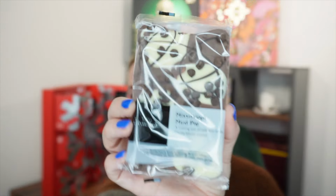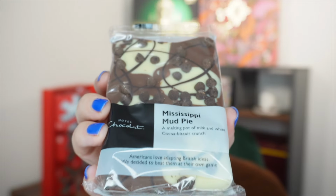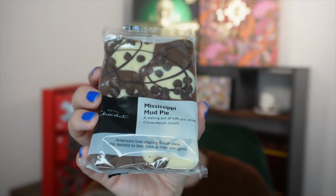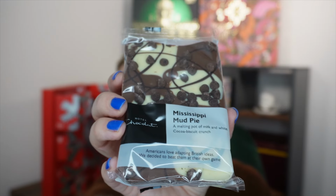Sounds good to me. Day number 18, and it says, this is for cozying up on the sofa in your favourite Christmas jumper, of course. And it is the Mississippi Mud Pie Selector. So it's one of their slabs that you can buy. I think these are around about £5.45 at the moment, to give you an idea slab-wise. That's what they cost, or for the little pack of 6 chocolates.